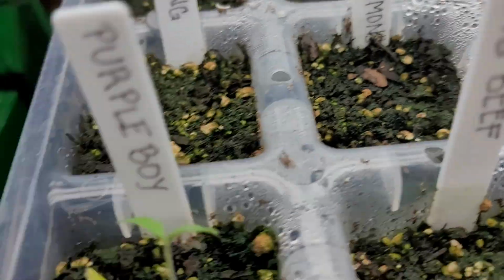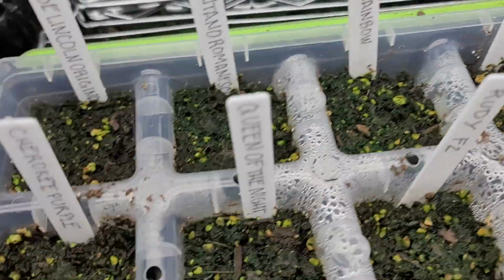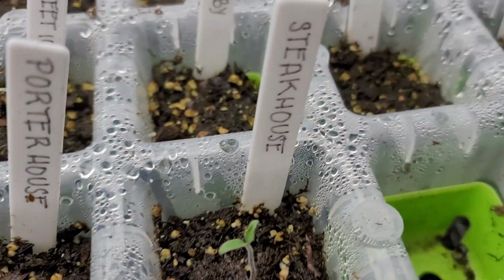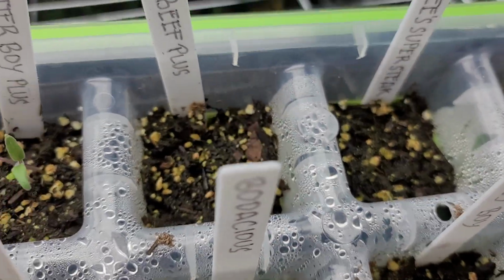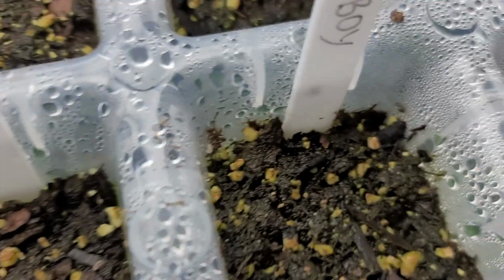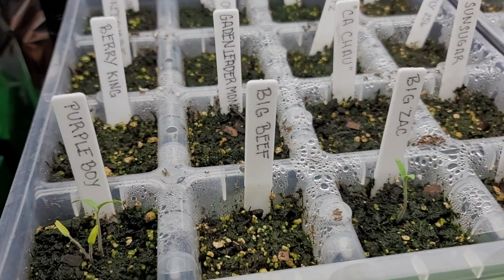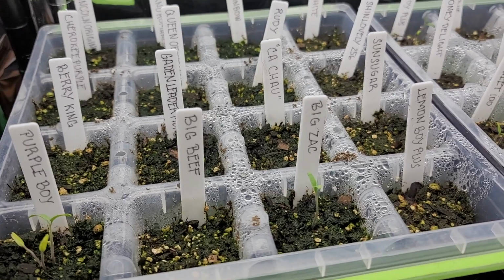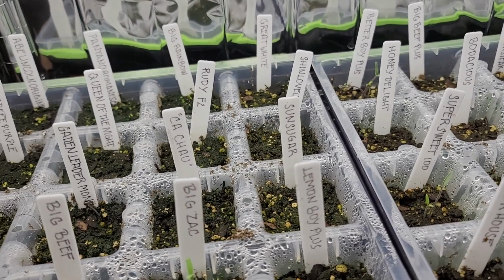Now, the ones that did regerminate are Purple Boy, Big Zac. I think that's it on this tray. And then on this one, we got Super Sweet 100, which I already have, Steakhouse, Better Boy Plus, and yeah, this is, oh man, look at that, sad. But these trays are not so good, so I'm going to do a part 3 of reseed starting, but in those smaller trays, the same exact trays I used last year, which aren't the best looking, but they did perform better. So yeah, part 3 seed starting trays will happen.